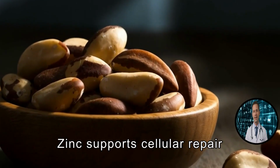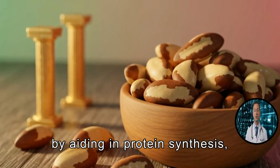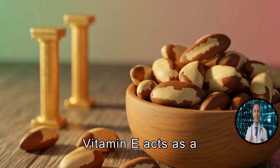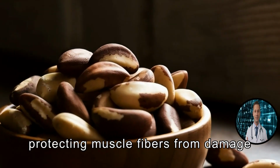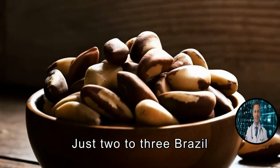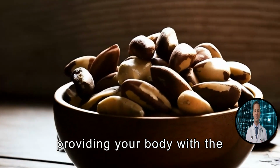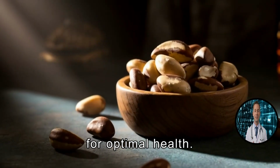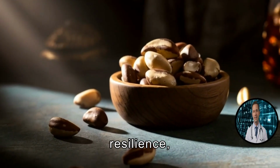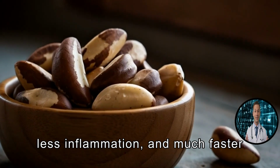Zinc supports cellular repair by aiding in protein synthesis, helping your leg muscles recover more quickly. Vitamin E acts as a natural antioxidant, protecting muscle fibers from damage caused by exertion. Just 2 to 3 Brazil nuts per day are recommended, providing your body with the right amount of selenium for optimal health. With regular consumption, your legs will see better resilience, less inflammation, and much faster recovery.